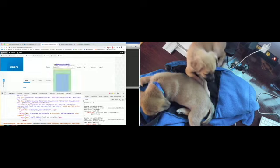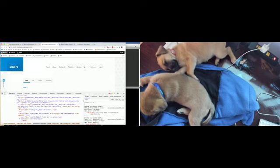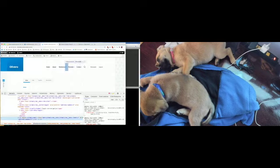So now I got this big old thing right in my way. All right. So the Aria expanded will tell the screen readers whether this is expanded, and the submenu right here by default has this property called visibility, and it's set to visibility hidden. You can see right here, visibility hidden. And then it also changes opacity, but visibility hidden will actually remove it from the accessibility tree.